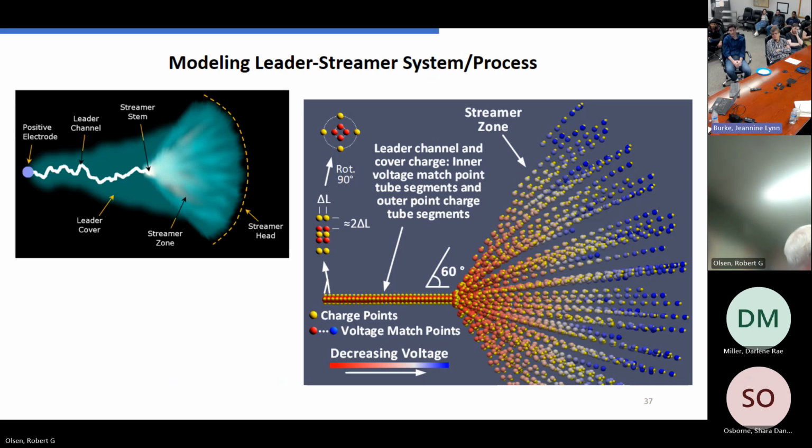the local conditions, the atmosphere. This is what you actually see when you take a photograph of it, but we model it as a straight line, because I don't know the local conditions that cause this thing to be kind of zigzaggy like that. We model it as a straight line.